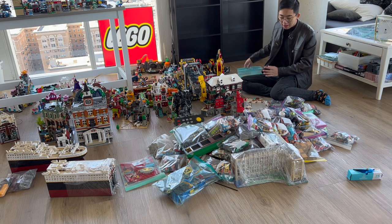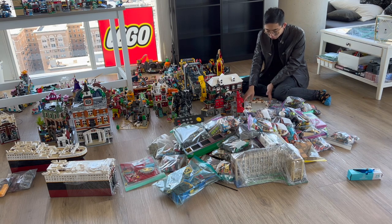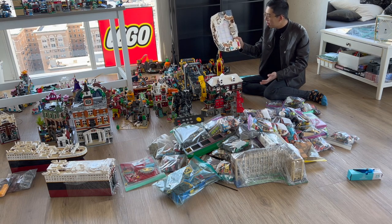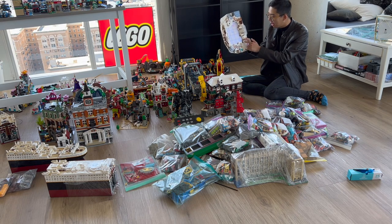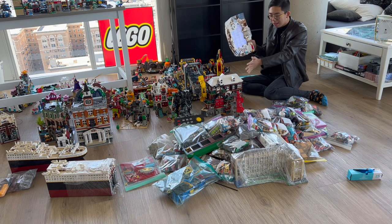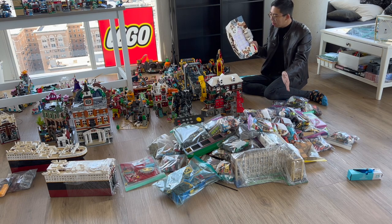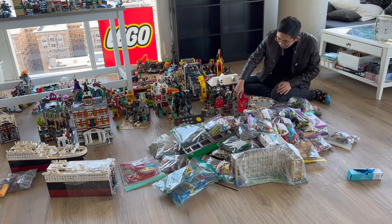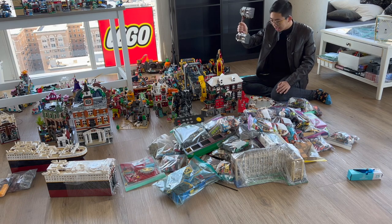I've actually set aside a couple sets that I figured I would definitely have to wrap, such as the platform for the Chinese or Lunar New Year ice skating rink set right here. This is definitely something I wanted to wrap with Saran Wrap, so I kind of took everything breakable off of it, put it in its own Ziploc, and now this is ready to wrap. The same will go for some of the Kingdom's Tower stuff, like this guy right here.